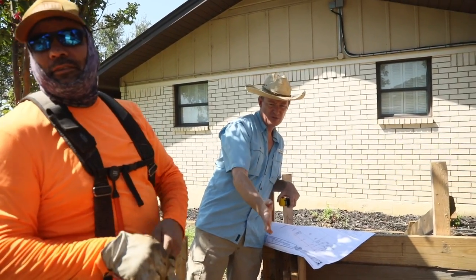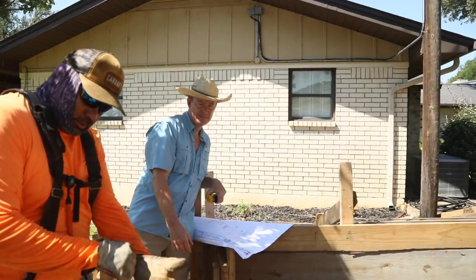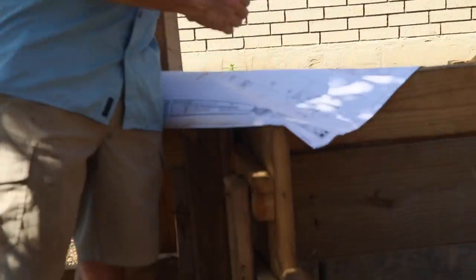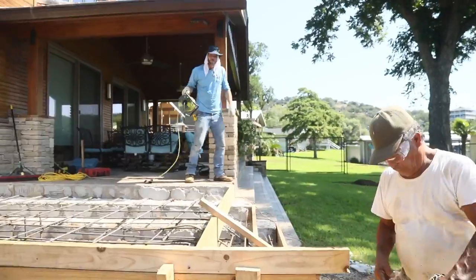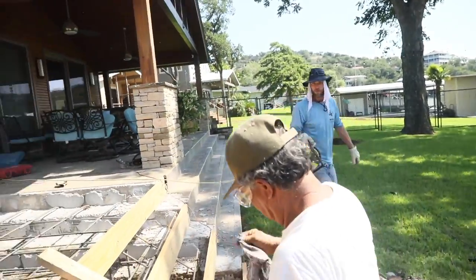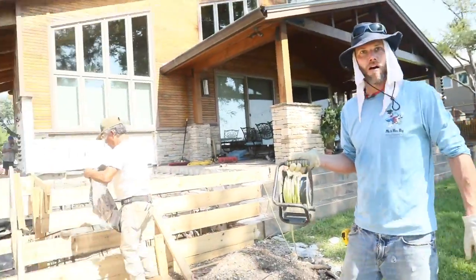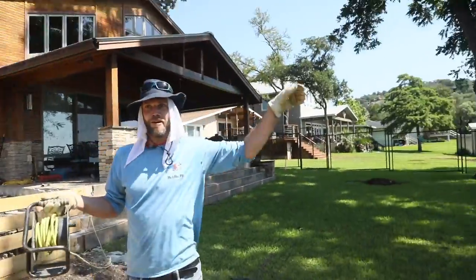We ran a 2x4 on this side of it, concrete on this side. Gotta roll out the leads. She's gonna blow. We got all four corners set up. We're supposed to do this about a week ago.